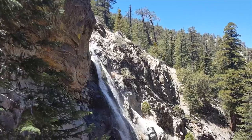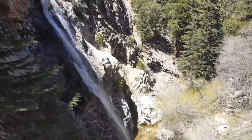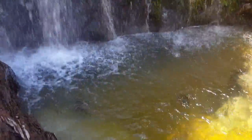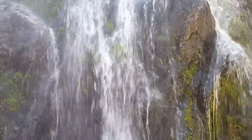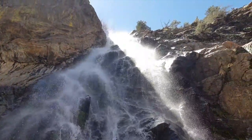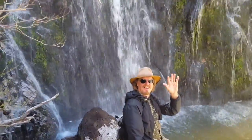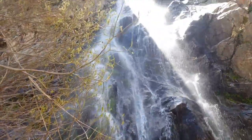It wasn't even in my book. It has to be at least 100 feet. We're not to the bottom yet. There's Marv. Look at the color of this water. Smile! This is awesome! What a waterfall!